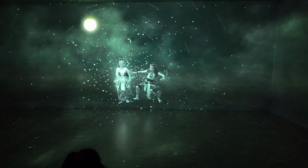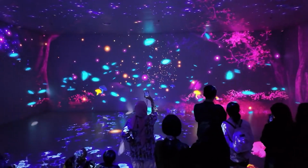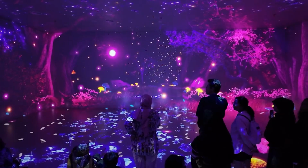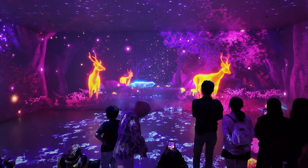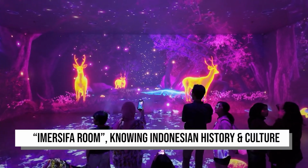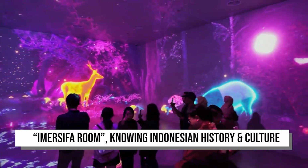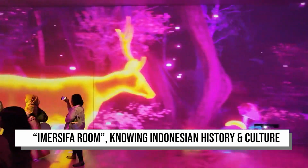system, Ruang Imersiva's display is a space for visitors to walk, hear, see, and feel this unique experience of Indonesia. It is a medium through which all generations can enjoy the cultural offerings and glimpses of history. For 30 minutes, visitors are brought on a digital adventure, a journey through time in the context of Indonesia. Immersive A Room is an introductory method to get into Indonesian history and culture in a contemporary way.